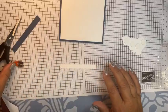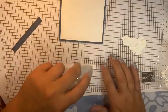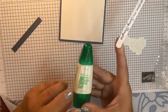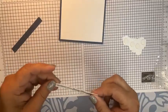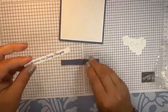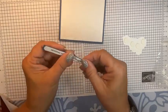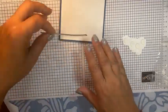I'm going to bring in my words, and I am going to just adhere them. If you're a green glue fan, you can use your green glue. Green glue is really Tombow glue, so it's this Tombow mono liquid glue that's perfect for the back of this. Or you could use some adhesive backing paper to it also. I'm just going to use my good old Stampin' Seal though. I'm going to put it on there in the center. There we go. And then I'm going to put some more Stampin' Seal on the back here.